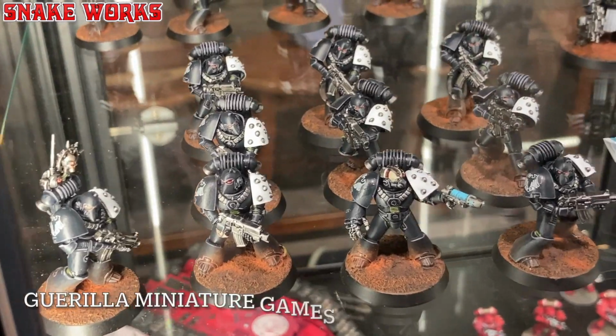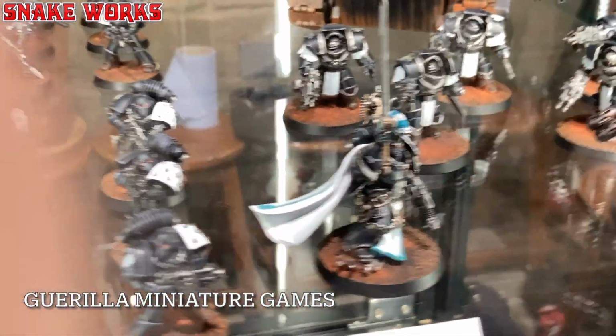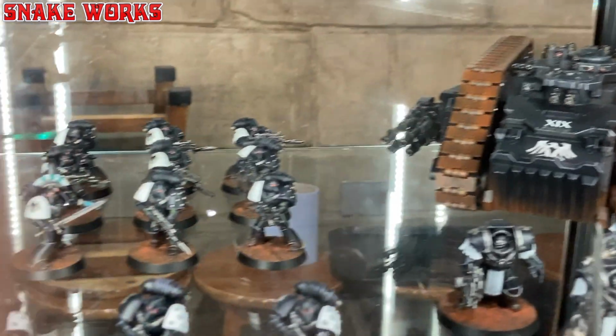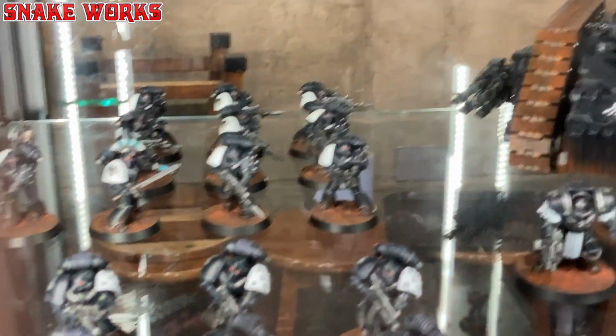So we then moved on to the Raven Guard by Guerrilla Gaming. I'm sure you've seen these on his channel. Now I do like Raven Guard and had a go at painting some once, but they got very boring very fast. Corax, however, is not boring. As a Primarch, I think he's one of the best.